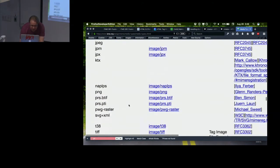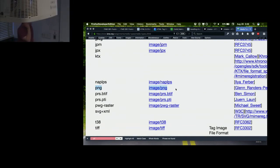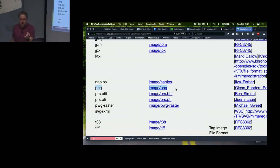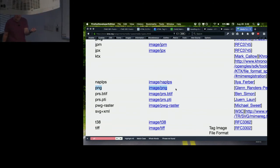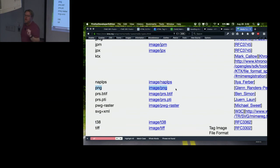Just to make my life a little bit miserable. Here, it's better older sibling, image/ping for a ping image, right? So we have these something/something. Most of the time we're giving what is sort of the base quality of this thing. Is it an image? Is it an application? Is it text? And then we give a more specific listing of what specific file type we're passing down.